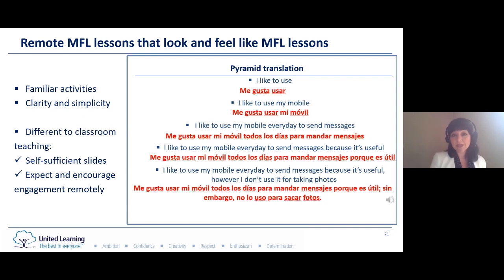Where we think this is quite different from classroom teaching is in the fact that the slides need to be self-sufficient because you will not be there in the classroom to clarify any confusion about the task. So the instructions need to be very clear. Any answers, any resources that are required to complete the task need to be provided with the slides. And of course, you're not there physically to encourage pupils to complete the activities. So a lot of encouragement needs to be provided as you go along as well.